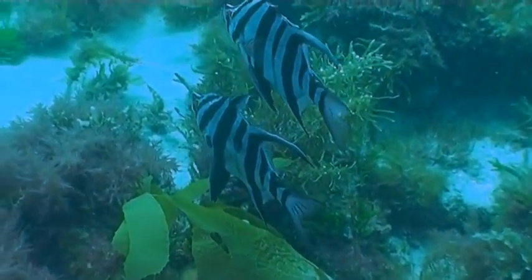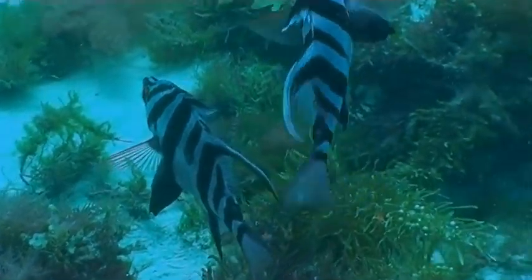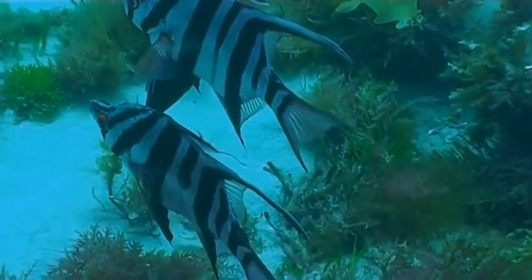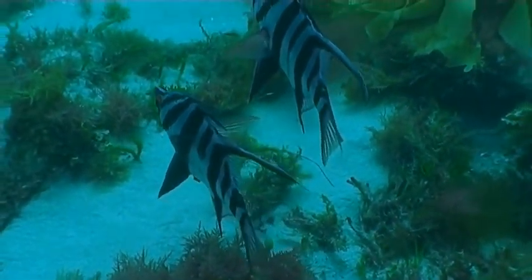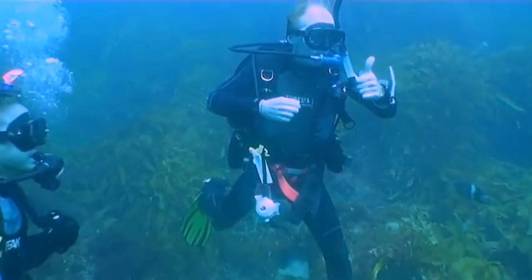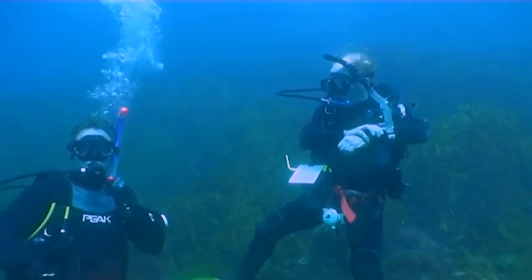These are old wives. They can be seen in schools, but as here, they're often seen in pairs. They're fairly common in Port Phillip Bay, and particularly at Pope's Eye. The front dorsal fins carry a venom in the spikes of the fin, which can cause severe pain. Another reason for not touching our marine life.